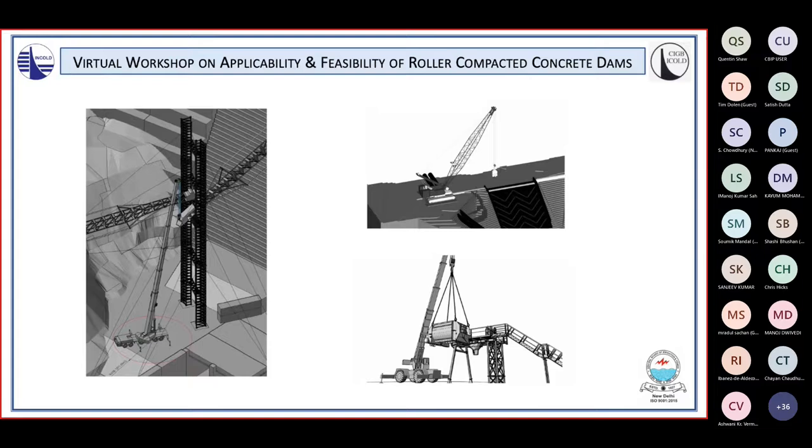A key area in almost all RCC dam construction is critical lift planning. BIM allows all critical lifts to be planned with actual crane models and actual crane capacities and charts. Simulations that can be recorded as video of the actual lifts to show the actual lifting sequence in the digital environment first before making the lifts.